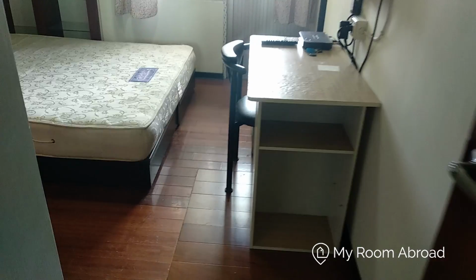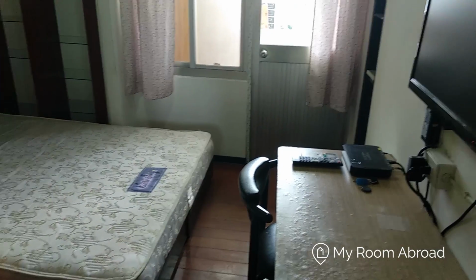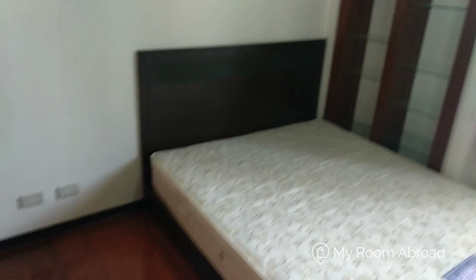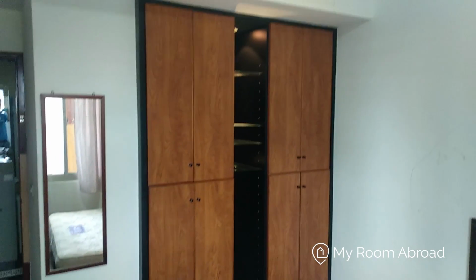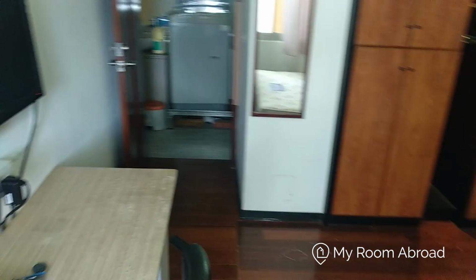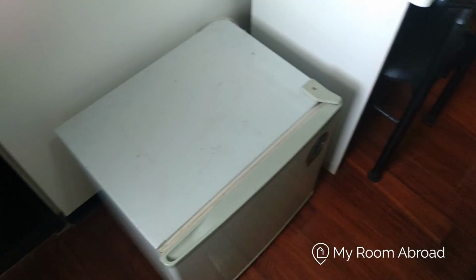This is room number 6. I really like the wooden floor and this huge double bed with nice storage space next to it. And it has a big wardrobe. It's very deep, so you can store lots of stuff there. And you have your own TV, little fridge, and even a private balcony.